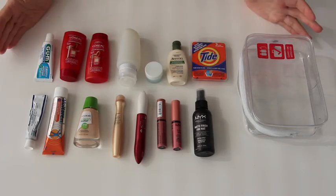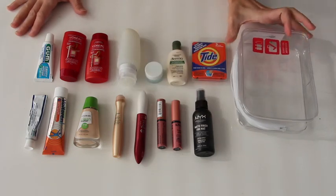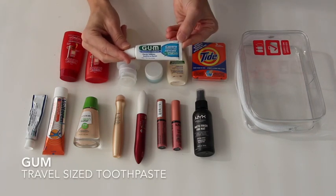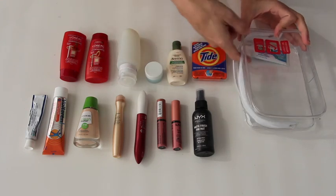So let me show you what's in these bags and what I carry for toiletries, makeup, and medication. Okay, so basically these are all my liquid toiletries that have to go into my TSA bag. So this is what I like to pack. I always pack myself a little toothpaste. Now these little travel-sized toothpastes, I always get them for free when I go to my dentist, so I just keep these for when I travel.